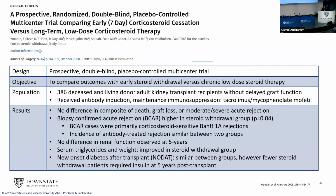And the results that they found was that between both groups, there was no difference in composite of death, graft loss, or moderate to severe acute rejection. However, biopsy-confirmed acute rejection was higher in the steroid withdrawal group, but these were primarily mild or Banff 1A rejections that were primarily corticosteroid sensitive, so they were easily treatable. The incidences of antibody-treated rejection or more severe rejection were similar between the two groups.